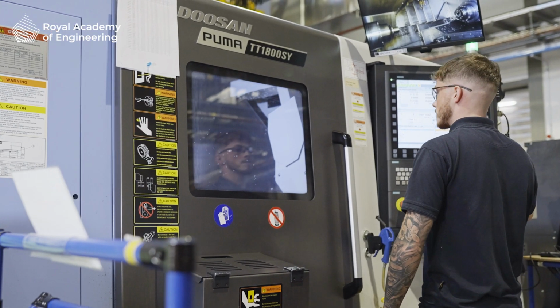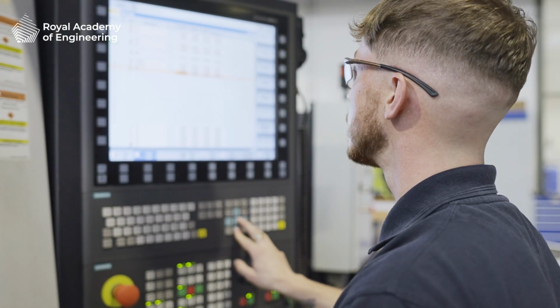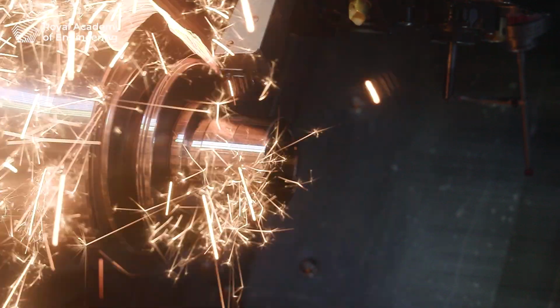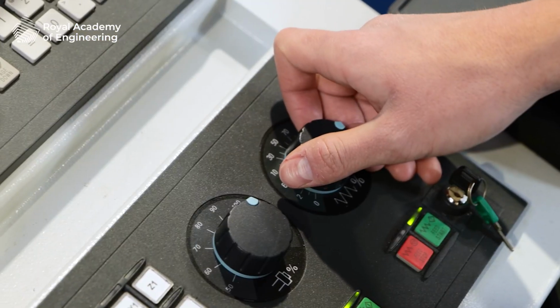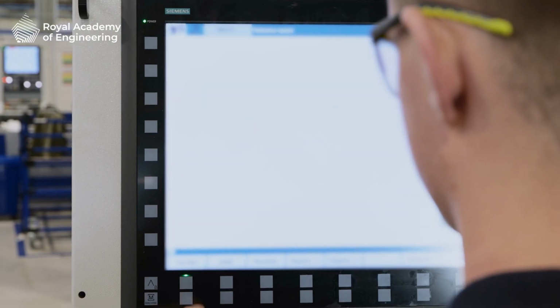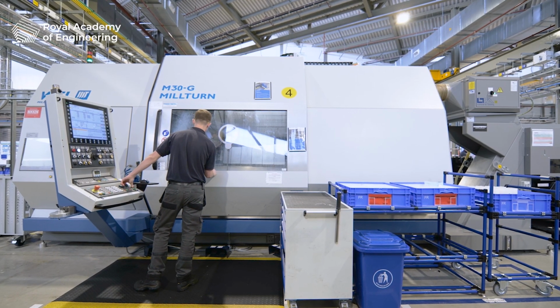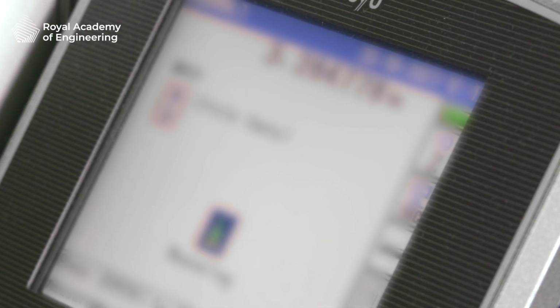So as a CNC operator, I operate lathes, mill turns, using computer numerical control to essentially cut, subtract, manufacture these components. A CNC machine is a machine operated via a computer. It's all electronically run, so we have a program which takes out the human factor on repeatability and reliability of the machine. The program runs through the machine and that controls the actual cutting and subtractive manufacturing involved.